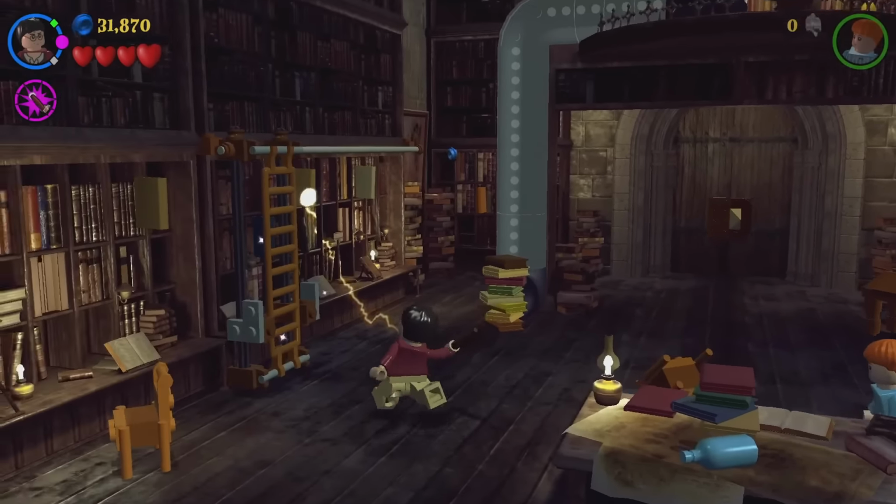Okay, so I had to take a break. I couldn't finish the game in one day, but now we're going to continue. Oh boy. Oh, I actually forgot that I have the invisibility cloak over there. Okay, so let's make our way up here. Where are we going to go? Oh, wait a minute. This looks a little suspicious over here. This? Right here.